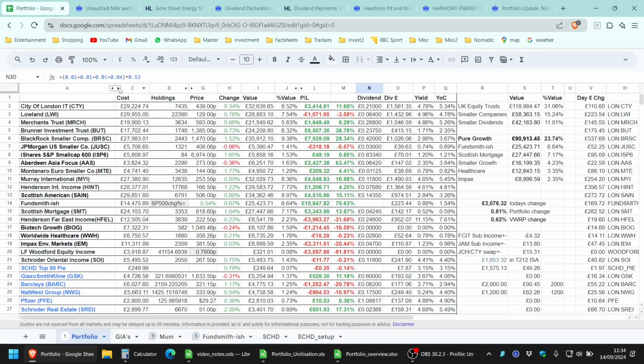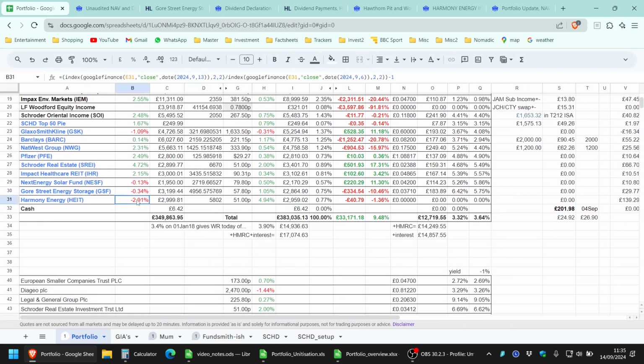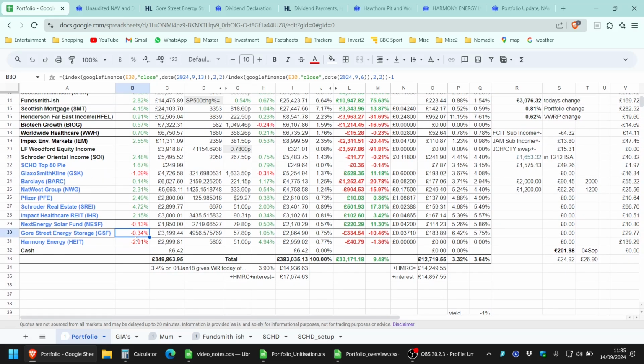So the share price didn't seem to care though. If we look here, I should have done this earlier, shouldn't I? Here's the share price movements over the week. And Harmony Energy didn't like that announcement by the looks of it. Gone down. Gore Street was flat, so given my portfolio went up 2.4%, you could say Gore Street relatively went down by roughly how much the NAV went down, about 2.5%. So it kind of makes sense, doesn't it? Relatively, even though it's flat.